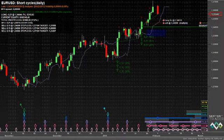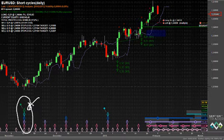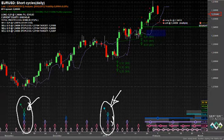Our next instrument is the euro to US dollar, and this is of course the preferred analysis, what I call the short cycle analysis, because of the 20-week cycle trough in November. That was a short 20-week cycle that preceded that trough, and the 80-day cycle trough at the beginning of this year was also a short 80-day cycle.